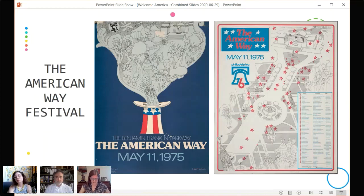The American Way Festival took place on May 11, 1975, to coincide with the 200th anniversary of the convening of the Second Continental Congress and to serve as an opening event for the upcoming bicentennial. The festival featured music, dance, sports, arts and crafts, parades, fireworks, and more, and the headline act was Blood, Sweat, and Tears.